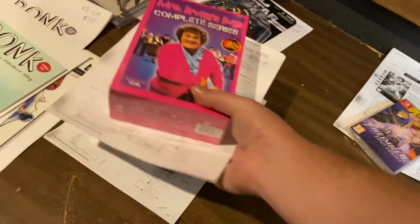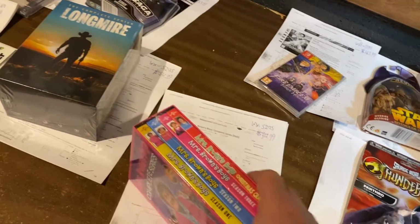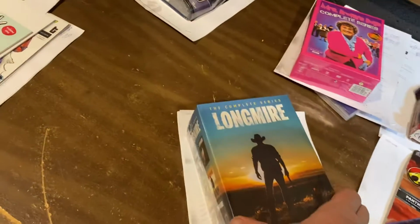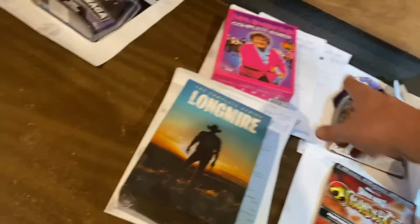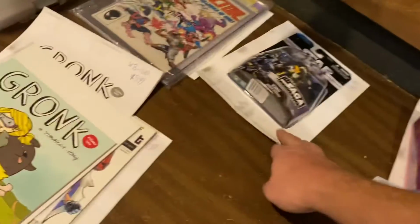Good sale. And then here, look, Mrs. Brown's Boys complete series. Yeah, I got these on clearance, $34.99. And then there's Longmire complete series 1 through 6, $54.99. Guys, I got all of these at that clearance center, and that's like $120 right there. Yeah, we're in super profit.